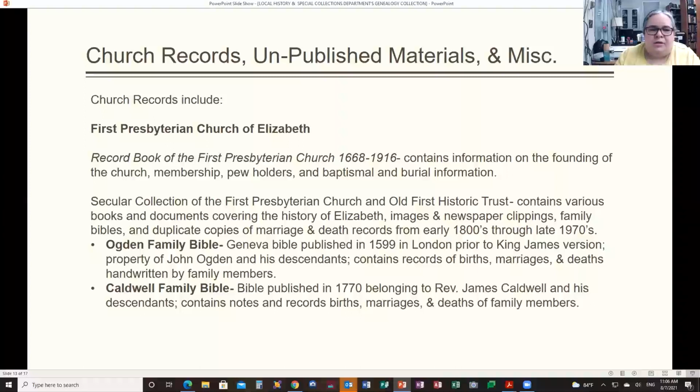Very rarely, usually descendants of the families have requested access to them, and we have accommodated them. But it's pretty few and far between that we actually let anyone touch them because, like I said, they are really delicate. They are older. And most of the interest is in those handwritten records more than anything else.